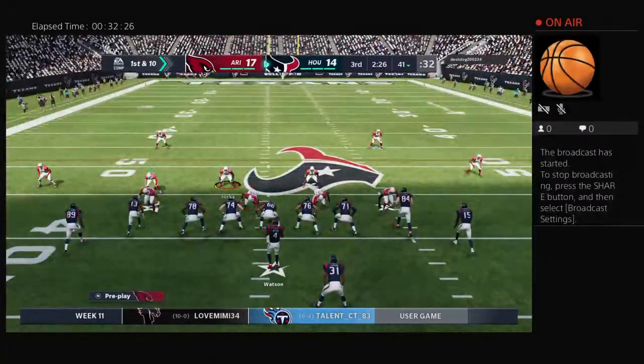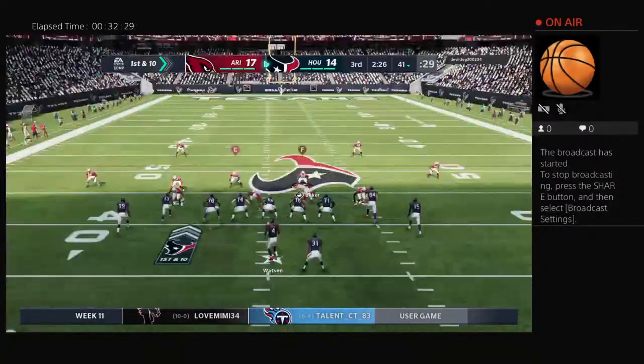Set. 18. Set the tone, defense. Set the tone, defense. Let's go.